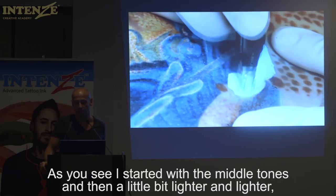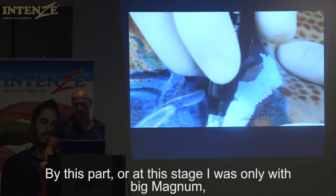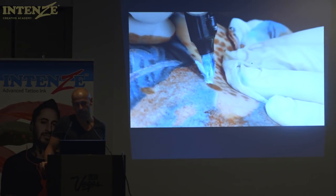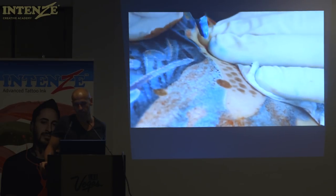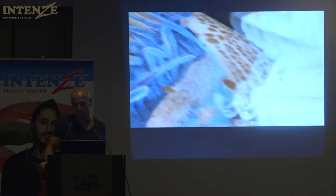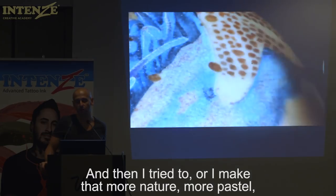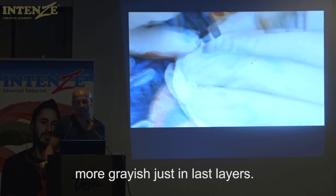As you see, I started with the middle tones and then went a little bit lighter and lighter, but at this stage, I use only the big magnum, as I see it's a 13 magnum. At this stage of the tattoo, I generally use clear colors, and then I make them more natural, more pastel, more grayish, just in the next layers.